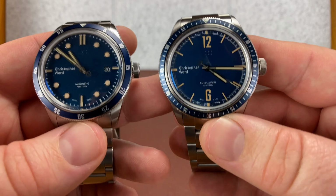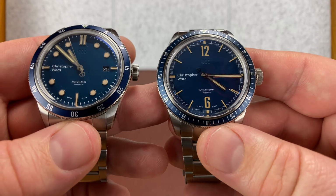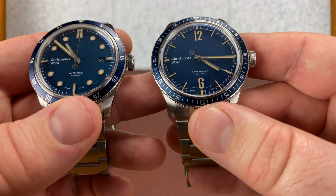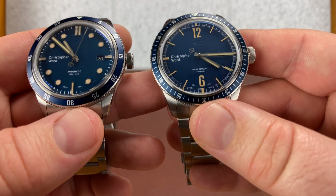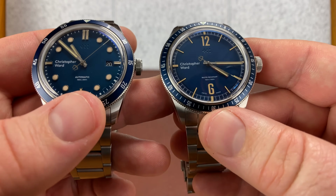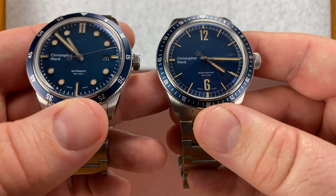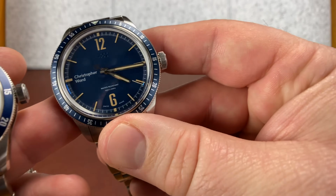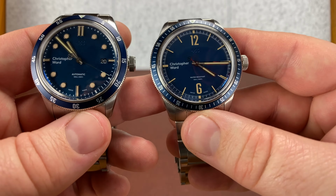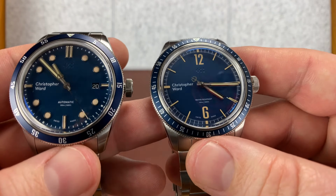The colors are much more similar in person than they're showing on camera and in the lights. This one here looks like a darker blue, but in person, these are the exact same color blue. Now, I will say the lume on this left one is a little lighter. It's like half a shade lighter than the kind of yellowish tint that this one has. That is noticeable in person, but the actual shades of blue on these are the same on both.